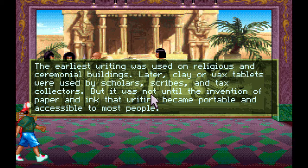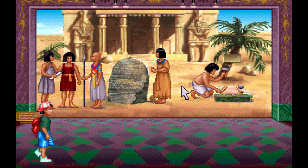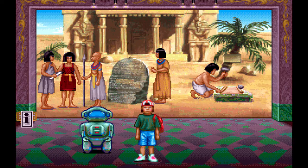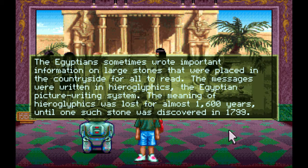The earliest writing was used on religious and ceremonial buildings. Later, clay or wax tablets were used by scholars, scribes, and tax collectors. But it was not until the invention of paper and ink that writing became portable and accessible to most people. The Egyptians sometimes wrote important information on large stones that were placed in the countryside for all to read. The messages were written in hieroglyphics, the Egyptian picture writing system.